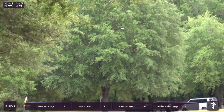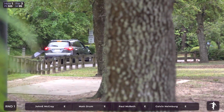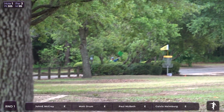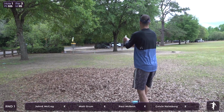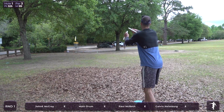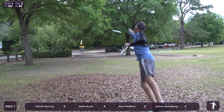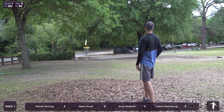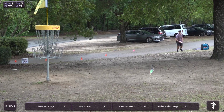Here's Heimburg, and that's finishing hard left. He hit the fence and kicked back into the circle. He told me he threw his champ rhino, and he let go of his drive and was like, oh no. So Maddie's probably looking at 55 feet or so. Yeah. It's hard to give that a bid with the OB, probably 25 past the basket.